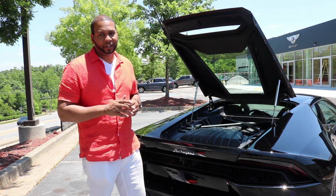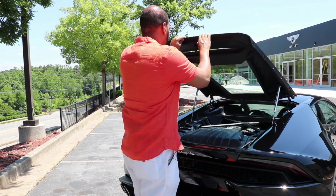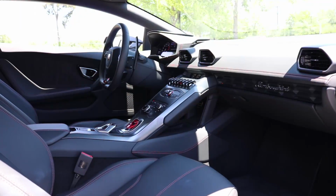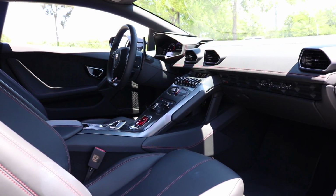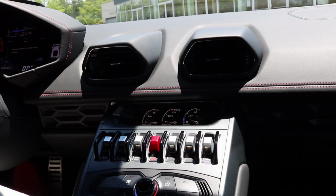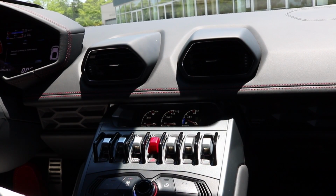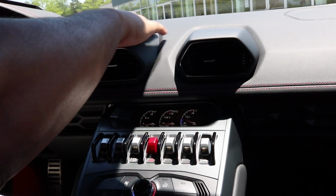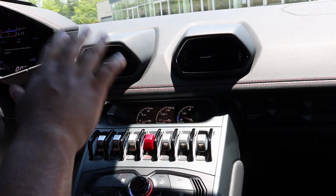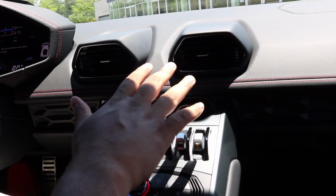Now let's close the hood of the Huracan and take a look at the interior. Now the interior of the Lamborghini Huracan just makes you feel like you're sitting in an F-22. Everything is just fighter jet inspired. So let's start with the top of the dash, which is covered in soft black leather and has stitching going the width of the vehicle. Look how you have these two air conditioning vents just coming straight out at you.